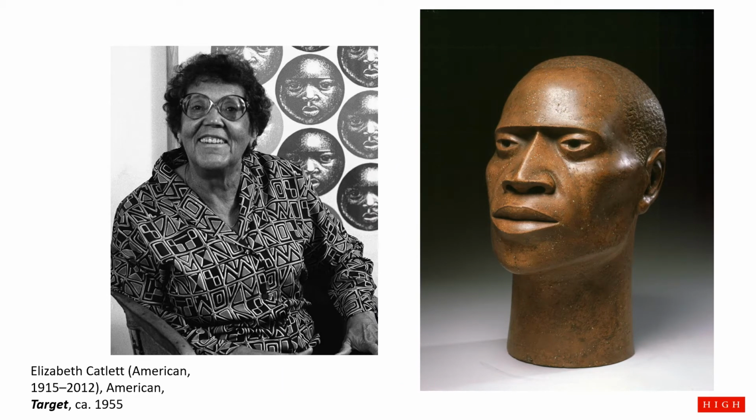Born in 1915, Elizabeth Catlett was a sculptor and graphic artist who thought deeply about racial injustice. For the sculpture called Target, she created a portrait bust of a man. What do you notice about this sculpture? Knowing that the title is Target, that this was created in 1955, and that Elizabeth Catlett was creating work that focused on racial injustice, what message is she trying to tell us?